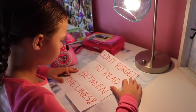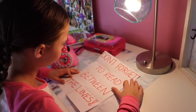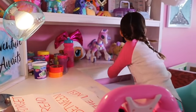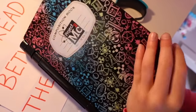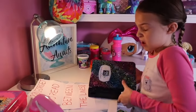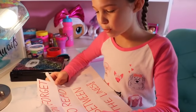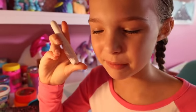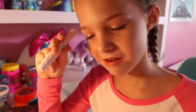Don't forget to read between the lines. What lines? Let me get my black light. Here it is. There could be something to read between these lines, but I just can't see them. Maybe my black light will reveal something.